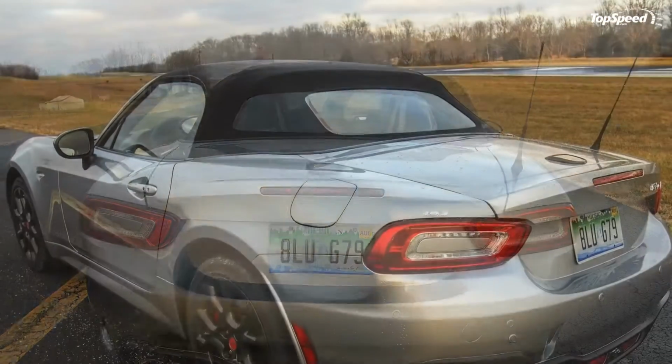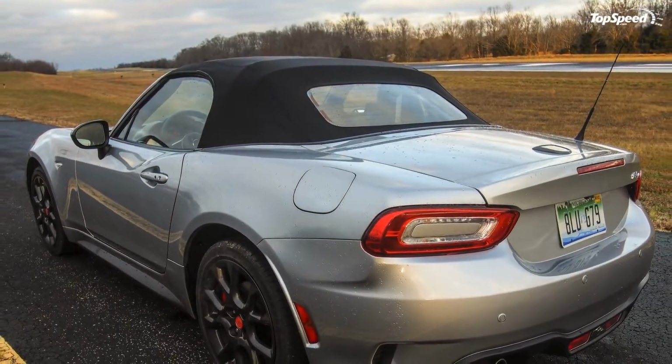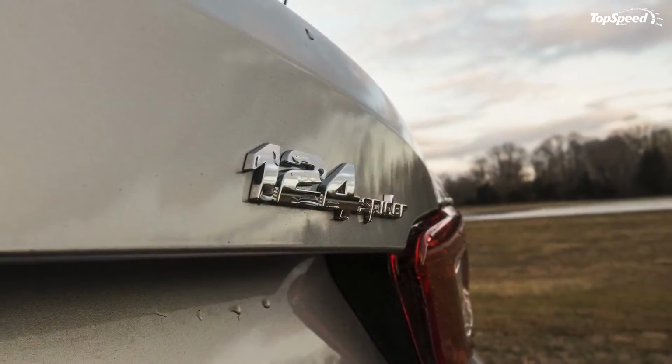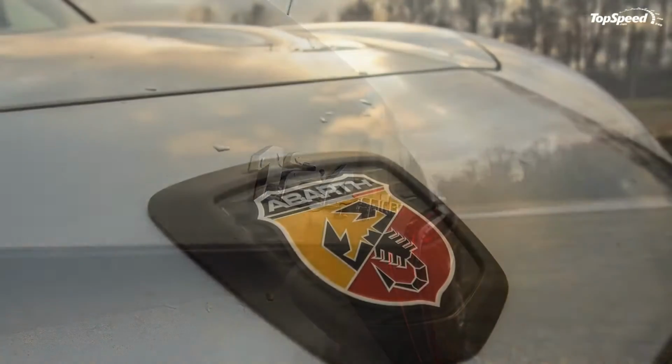The last Fiat 500 Abarth hatchback I drove seemed much louder than this 124 Spider Abarth, and it added a lot to the little car's lovable, bulldog personality.